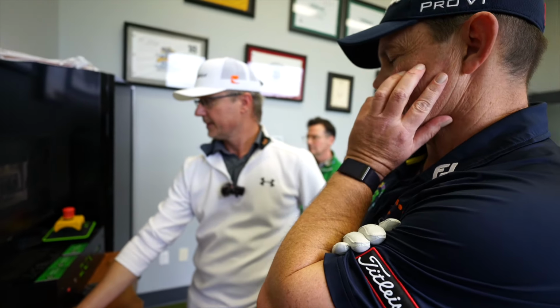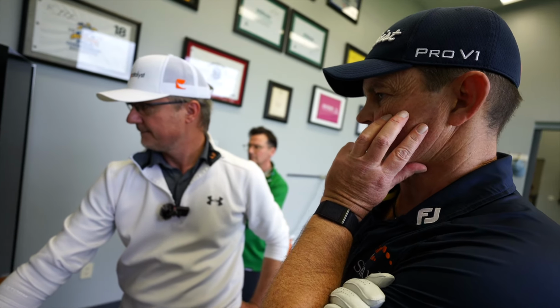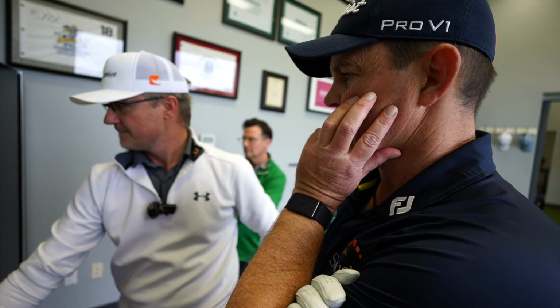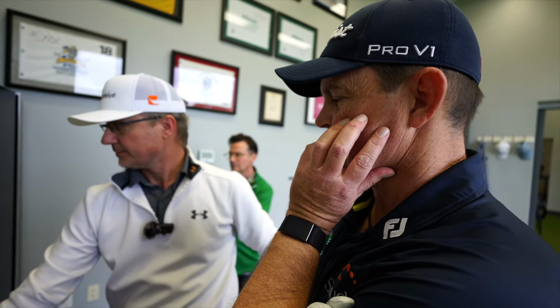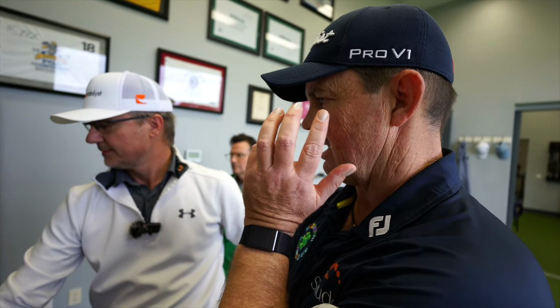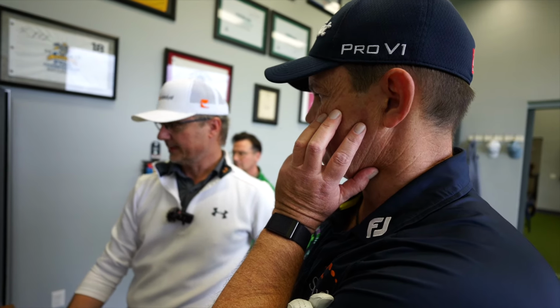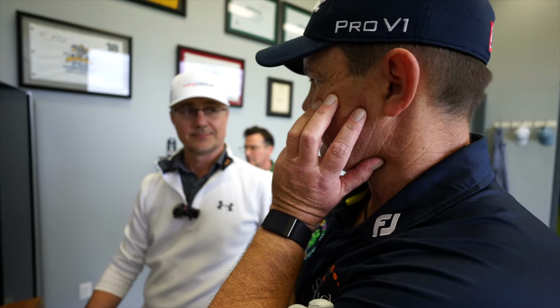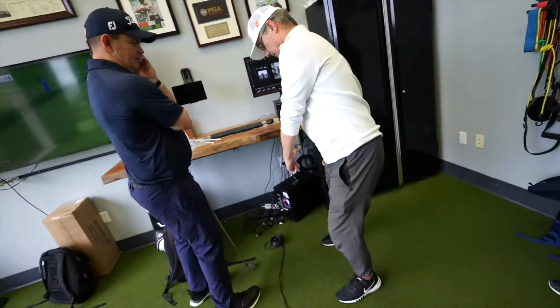And that would explain why I sent a video to my coach two days ago, and the hips were nowhere near open enough. That's how I feel. I feel like I have to have perfect clubface control through the ball, basically, because I'm not turning. Right, okay.